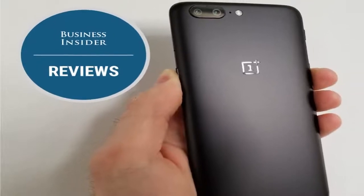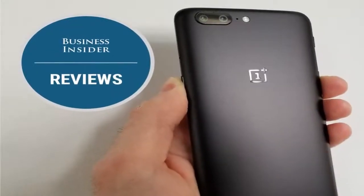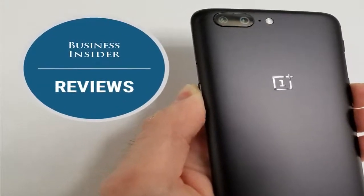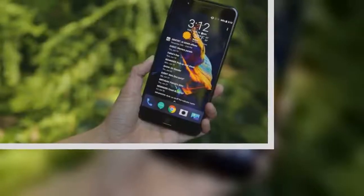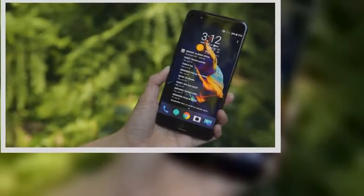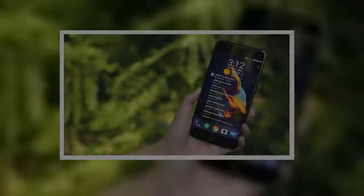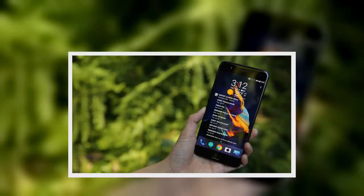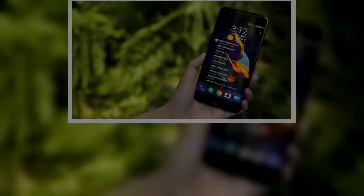OnePlus has always made impressive phones at sub-flagship prices, but with this iteration the Chinese company has learned from previous mistakes, and built on its successes, to create an all-round fantastic phone. The OnePlus 5 costs more than the OnePlus 3T. That's the hard truth about this new phone, but it's partly because OnePlus has decided to use more premium materials.